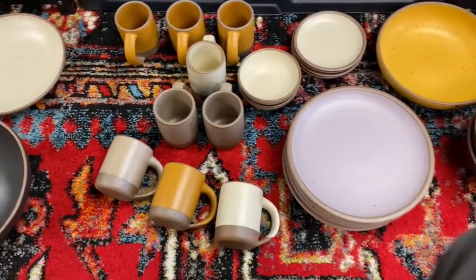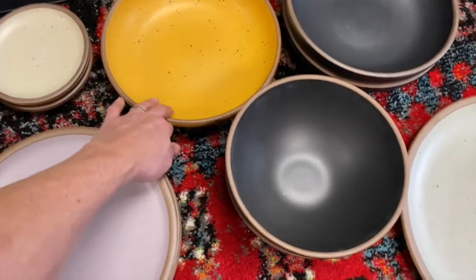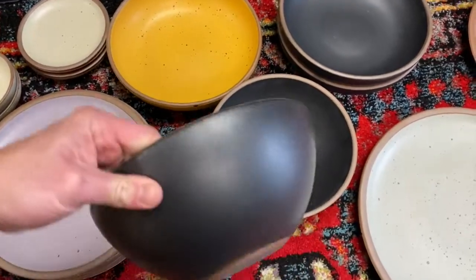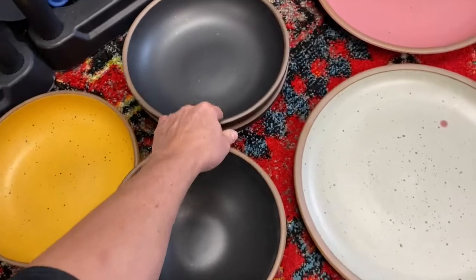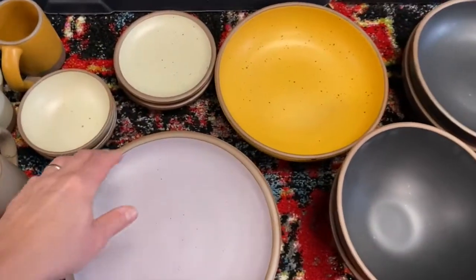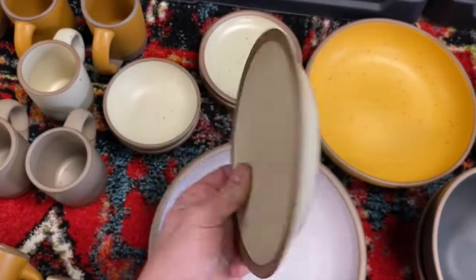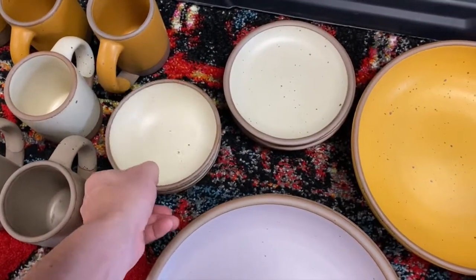As we move over this direction, we've got some other pretty ones. Here we are again in the Black Mountain and the Peachy Keen. This is a coupe as well, like these coupes over here. And then we have some other sizes. This right here, I believe, is the popcorn bowl. And then these are coupes as well. And then over here we have some tiny little, I believe this is maybe what they call a cake plate. It's a small little plate, maybe for a dessert. And then these are some little bowls.